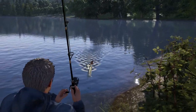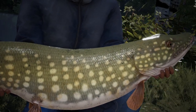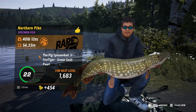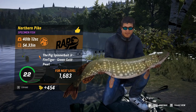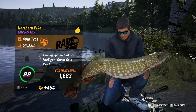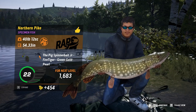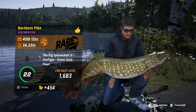Closest I've had him yet, guys. We got him. We got him. Finally. Holy crap. That's a specimen. It's not a boss, but it's the biggest one I have caught, without a doubt. 40 pounds, 12 ounces. Decent fish, guys. Very decent fish.